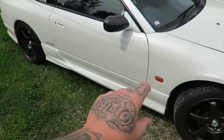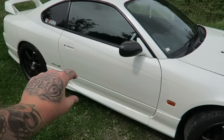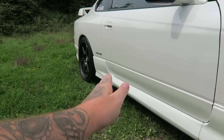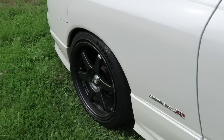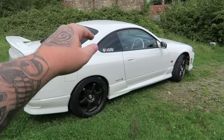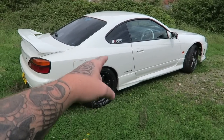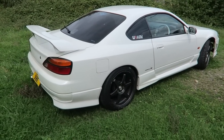Coming down to the side skirts, again, I think it's a standard feature on these with this sort of bigger side skirt with more depth just at the back there. Spec logo just towards the back of the car there. The wheels on it at the moment I think are Involtz. I think they are. Leave me a comment if I'm wrong, but they were changed very quickly from the standard ones, just to give the car a better look for the shoot.